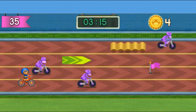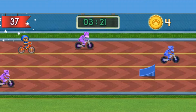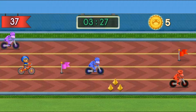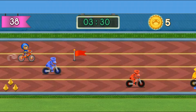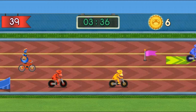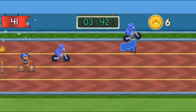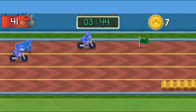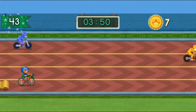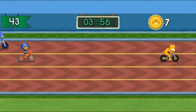What a stunt! That was a super stunt! Great flag collecting! Awesome stunt! Woohoo! Awesome stunt! Nice! The final part of the race is coming up! Let's go to the last pit stop!